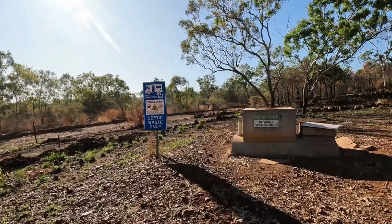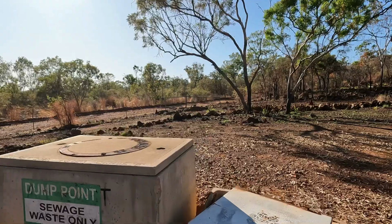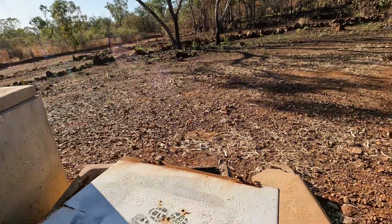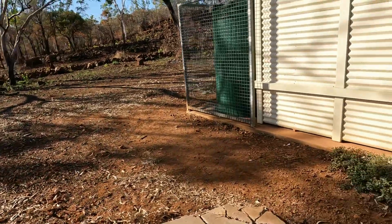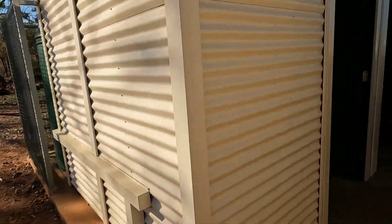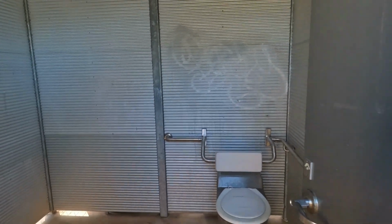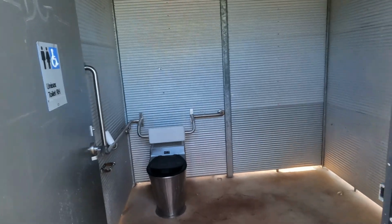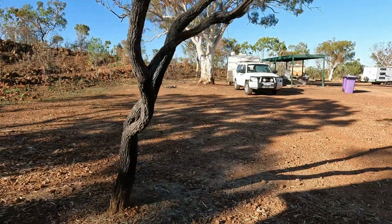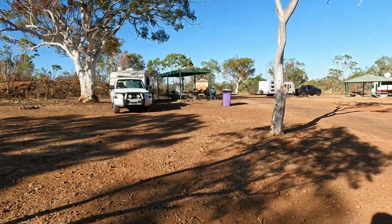There's your dump point. I assume it's going to be pretty foul, but toilets are pretty clean. Usual long drops, and you'll see the best spot to probably stay is up the back here, a little bit further away from the road.